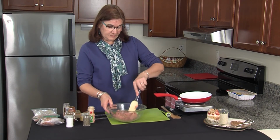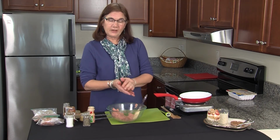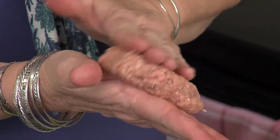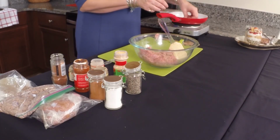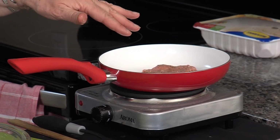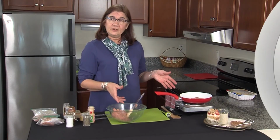We're going to divide this pound into about a 1/4 pound patty. We're going to roll it with our hand, form it into a patty, and just drop that in the pan. This is going to need to cook about 4 to 5 minutes on each side. We can make the other patties up, pre-cook them.